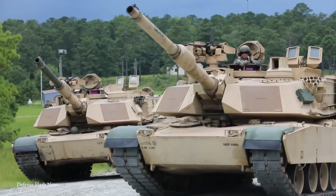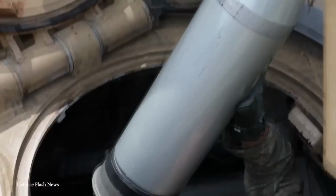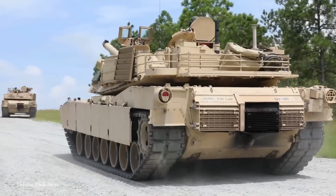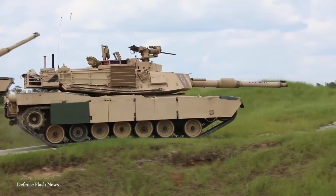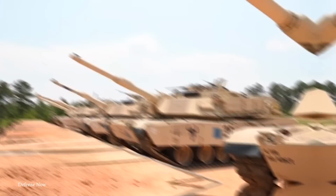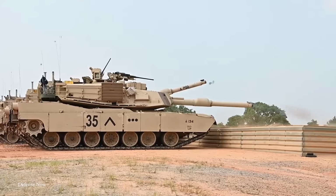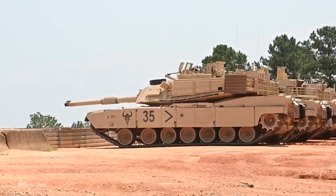At the core of the Abrams' lethality is its armament. The tank is equipped with a 120mm smoothbore gun, capable of firing a variety of projectiles, including armor-piercing fin-stabilized discarding sabot or APFSDS rounds and high-explosive anti-tank rounds. The M1A1 variant is also equipped with a .50 caliber machine gun and a 7.62 machine gun, providing additional firepower for anti-aircraft and anti-infantry roles.